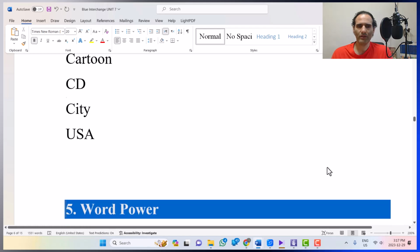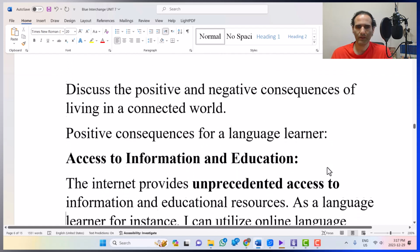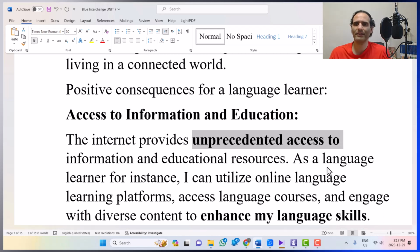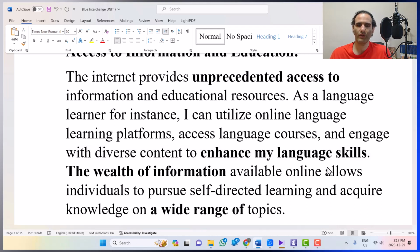Pronunciation, we talked about these things. Word power, thief and theft, we also had to talk about. And unprecedented access to something. An unprecedented access to means that we haven't had it before. Unprecedented.